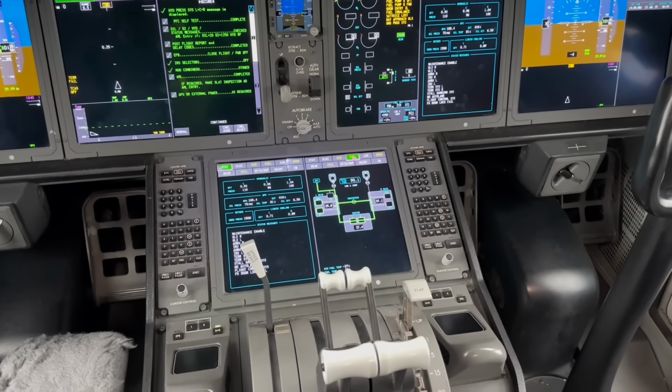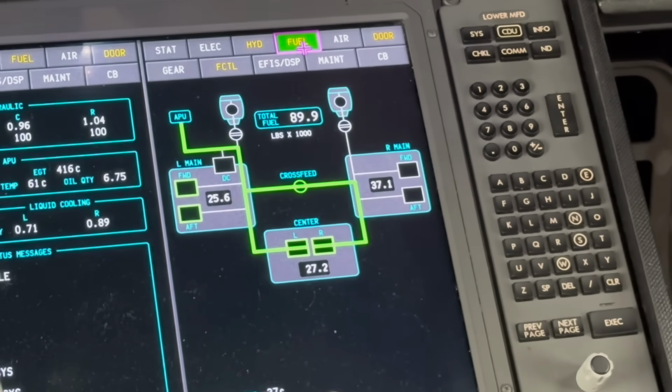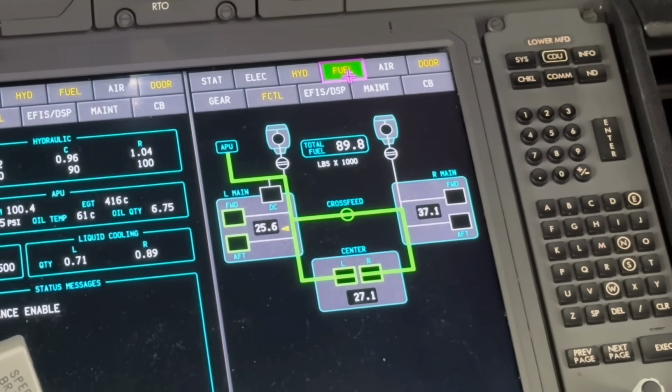It's like watching paint dry or grass grow. Almost there. Almost there. Come on, hurry up.